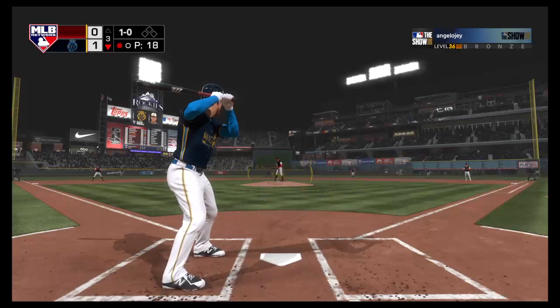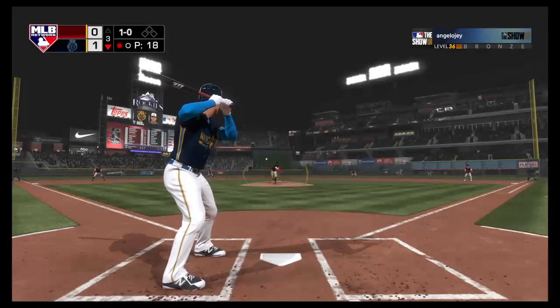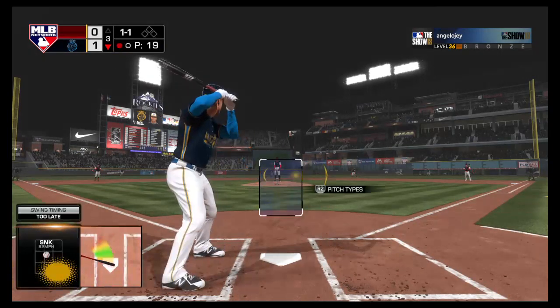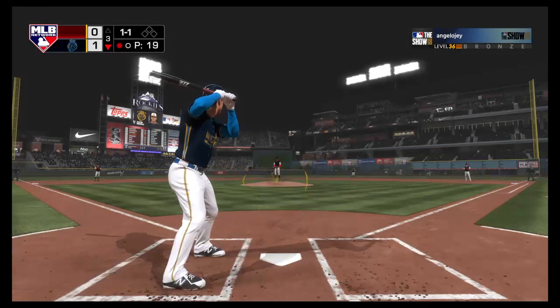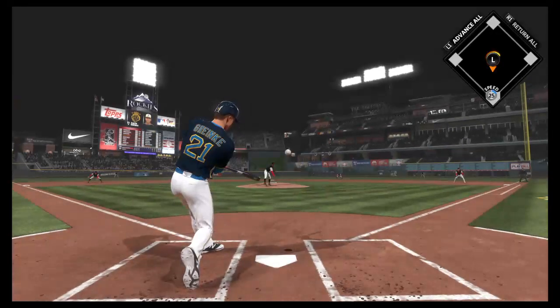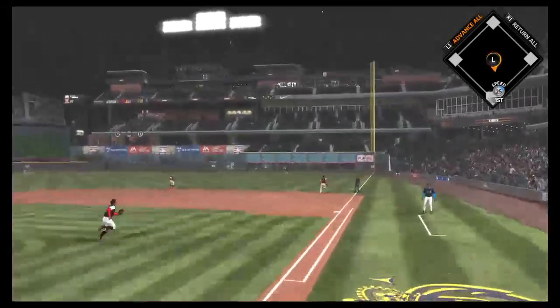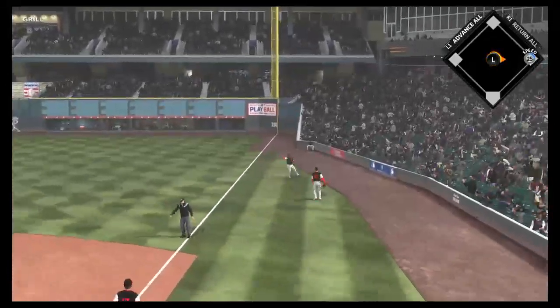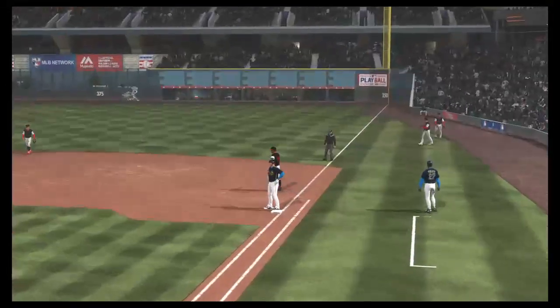The windup and the 1-0 pitch. Just a tick behind for a strike. Now the 1-1 pitch. Popped him up. Bellinger on the move. But he can't make the play as it finds the outfield grass.